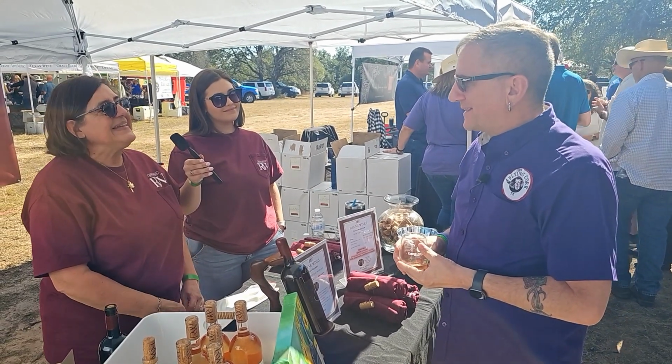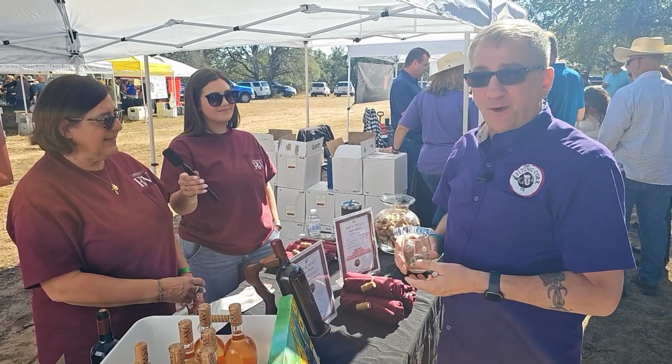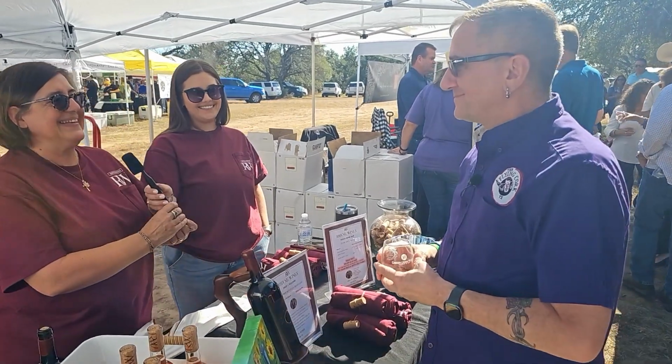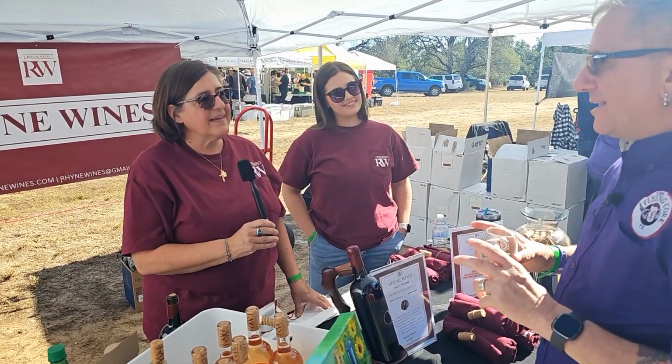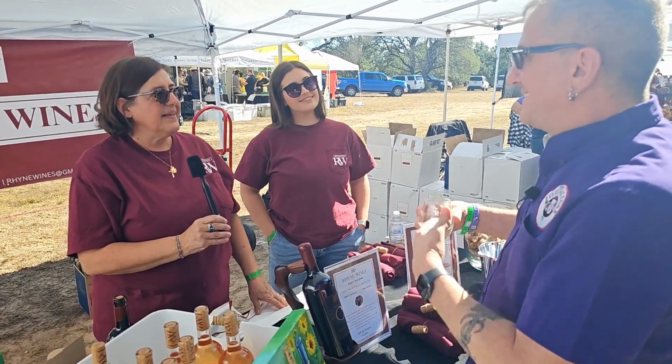Nice and dry and crisp. Yes, thank you. It's definitely a true French rosé. This is really brilliant. Well, that's great. It's really nice to have legit French winemakers in the area.